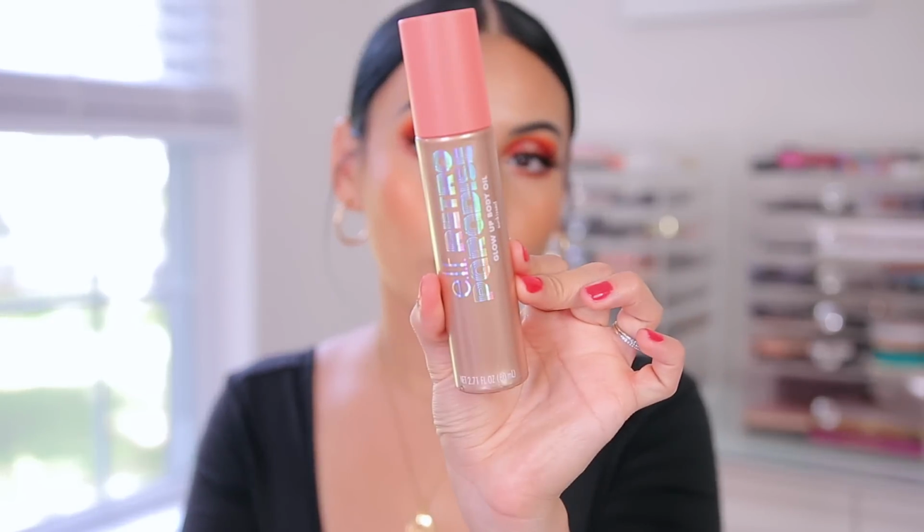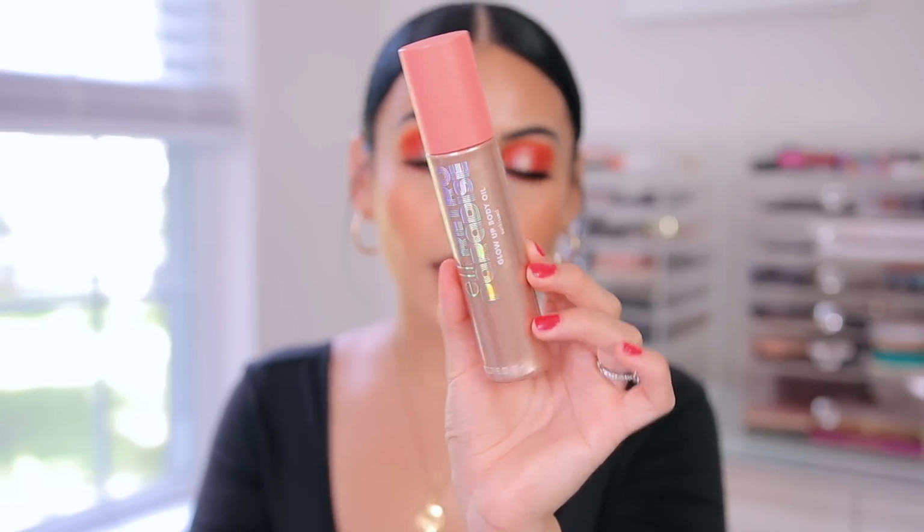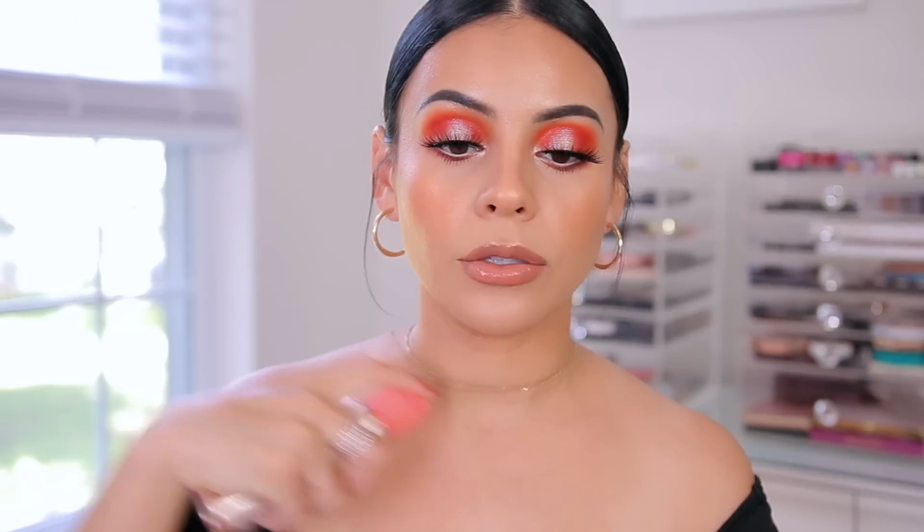Okay, so since the chest is a little exposed today, I'm gonna really amp up this look. So I'm gonna use the e.l.f. Retro Paradise Glow Up Body Oil. You guys, this is so good. It's so pretty on the skin. It's not sticky, and it smells really good. And I'm gonna use the brush that is like meant to be paired with this, and this brush is actually really good as well. So let's put these necklaces back here. Keeping it PG.